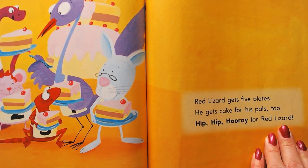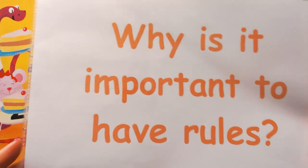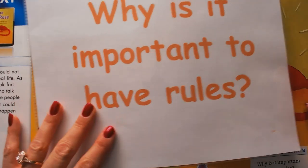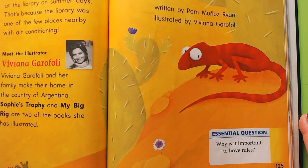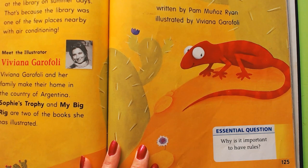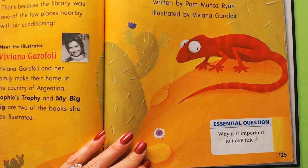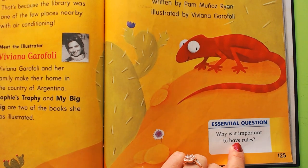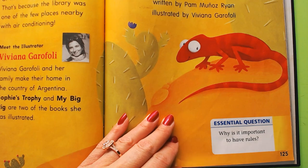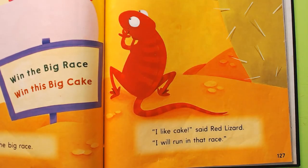Okay, I'm sort of sensing that we need a little break between our first and second read of it. So we're going to go ahead and talk about why it is important to have rules. At the very beginning, it says, essential question, why is it important to have rules? If we were in class, we would be discussing that. But for those of you who are catching this video, we're just gonna tell you why it's important to have rules. It's because when you have rules, you know what's expected of you, and you know what will happen if you don't follow the rules.